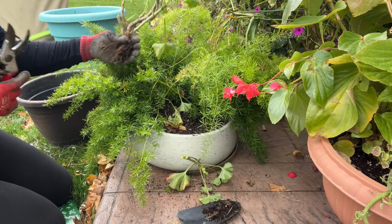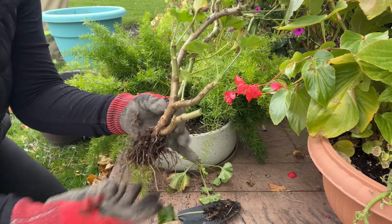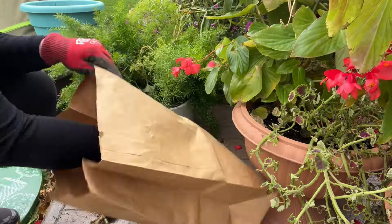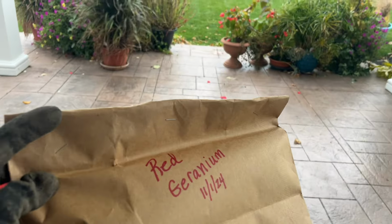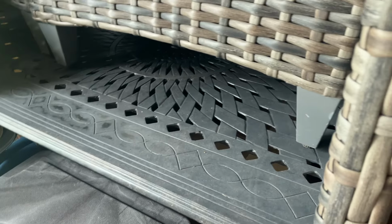I think I'll prune this one little leaf off here too. I'm hoping that it will survive. And this is what it looks like. I'm just going to put it in a brown paper bag. Okay, I've got it bagged up and labeled, and I've decided I'm going to put it in my shed. Find a spot in my shed. I'm just going to pop it right there.